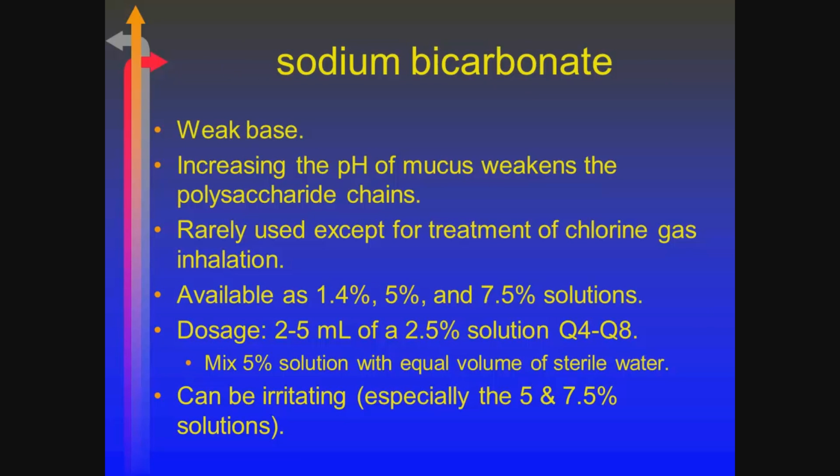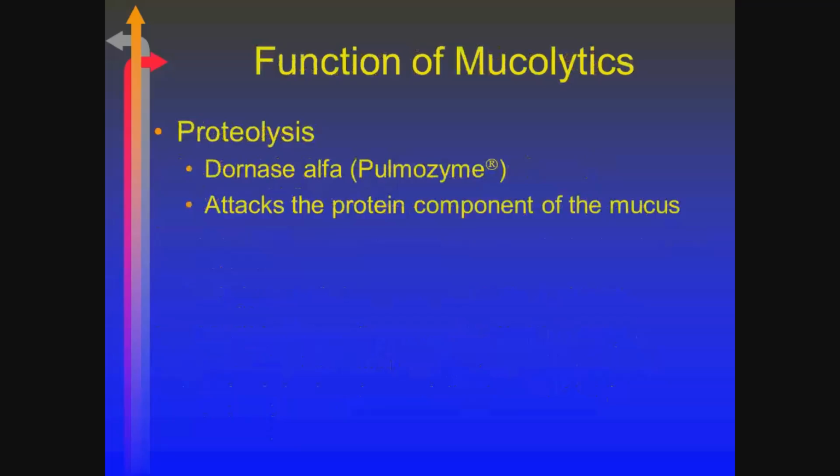Second one. Acetylcysteine breaks disulfide bonds. Sodium bicarbonate changes the pH of the mucus, and in the process that polysaccharide chain starts dissolving. We typically do not use this as a mucolytic. One area where it is used is in chlorine gas inhalation. It actually neutralizes the chlorine gas effect on the tissues. I don't expect you to know the dosages, but I've given them for your enjoyment, or not. I'm that kind of a guy, kind of generous.